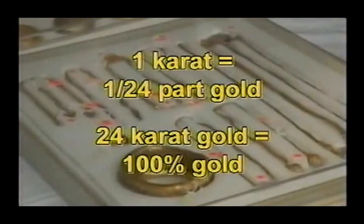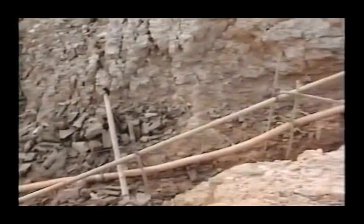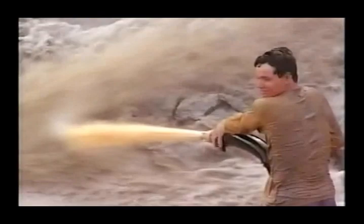Most gold that is mined today is not found as large chunks or even small nuggets. Instead, it usually comes in tiny grains or gold dust. The grains are often so small that they cannot be seen by the naked eye. So miners must sift through great amounts of earth to find even small amounts of gold.